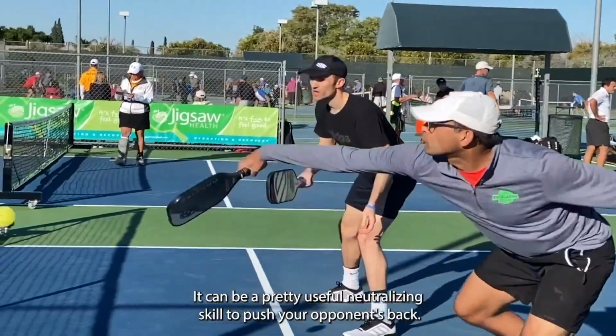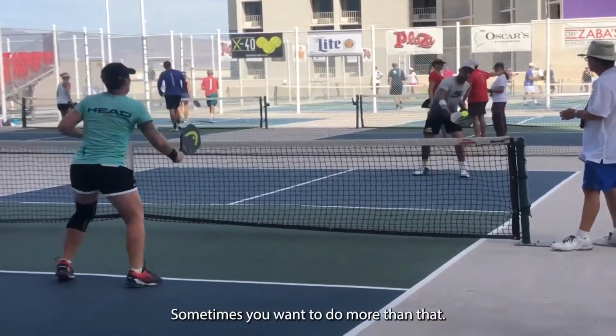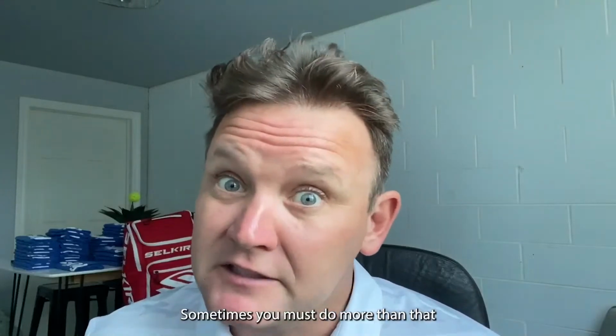It can be a pretty useful neutralizing skill to push your opponents back. But sometimes you can do more than that. Sometimes you want to do more than that. Sometimes you must do more than that.